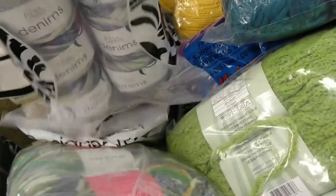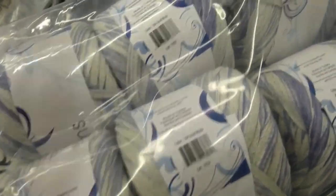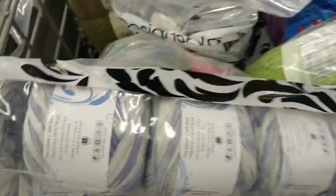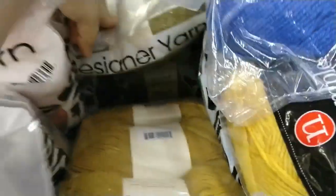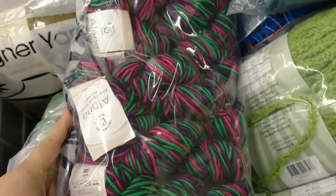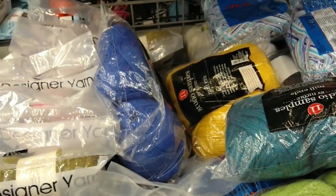Oh, look at that. This is all new. This is all new. That's really heavy. Is this cotton? Acid wash. Cotton wool. Oh, that's my favorite cotton. Oh my goodness. Classic worsted. All right. Oh, look at that. All right, guys, I'm gonna go make my purchases and we'll meet you up again at Richmond.